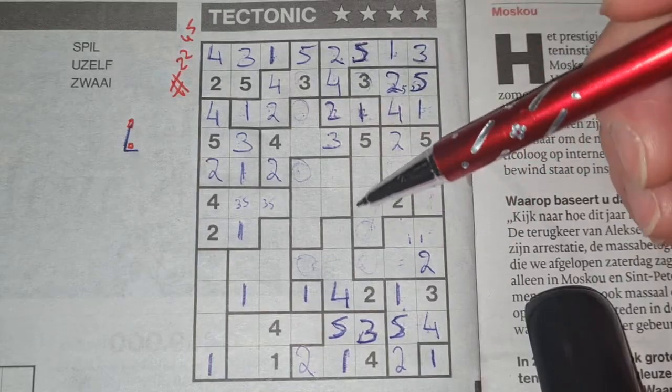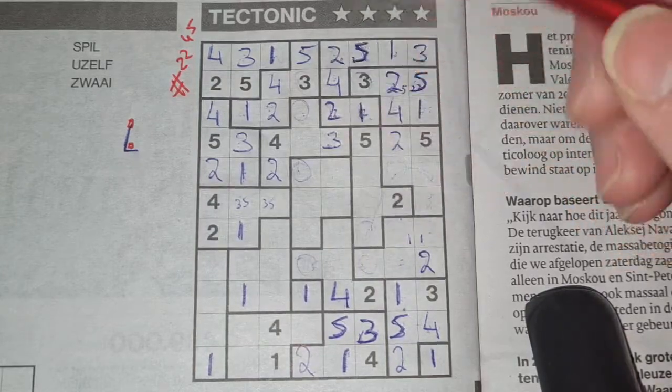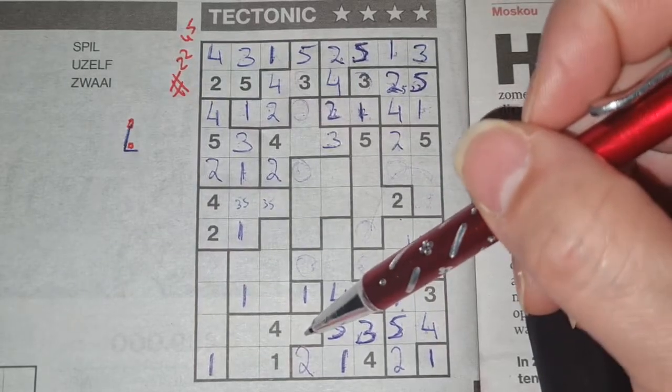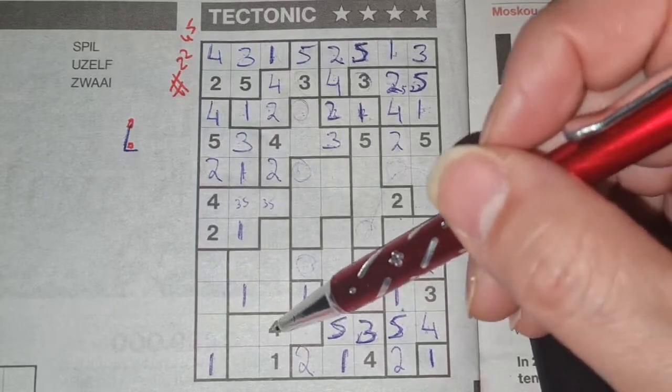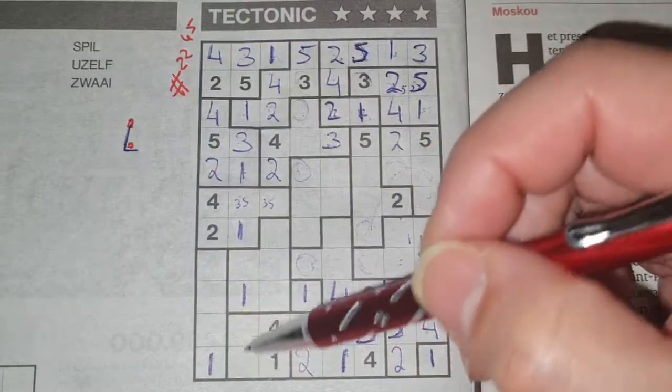I think 3 and 5. This box should be a 3 because it cannot be a 1, cannot be a 2. Should be a 3, cannot be a 4, cannot be a 5. Yes, definitely a 3.